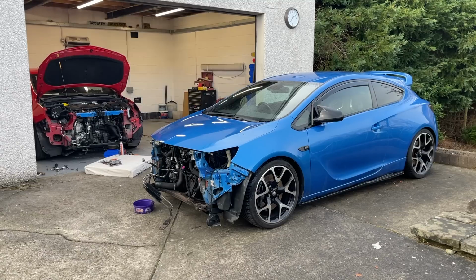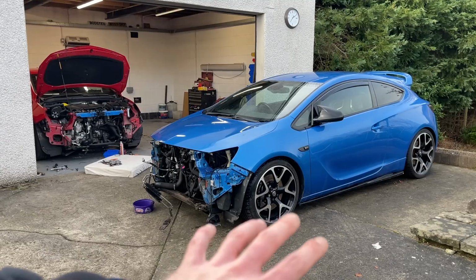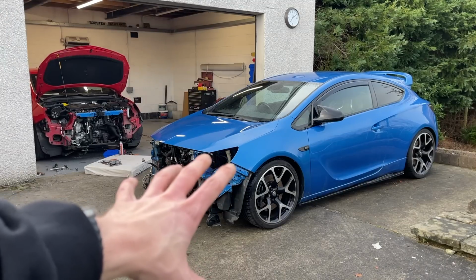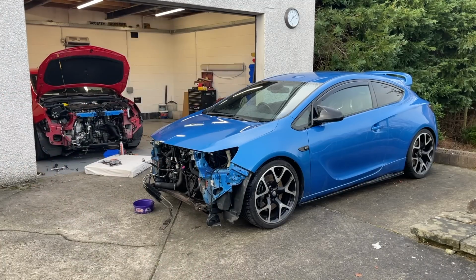So I'm in the process of working on another video whereby we've got the whole front end off this car. We've got work going on in this car. I'm stealing bits off of this car, adding them to that car. It's all going pretty well. Hopefully that video will be out next week.